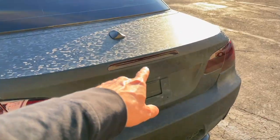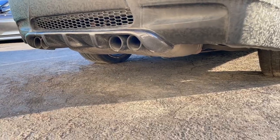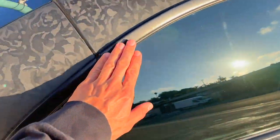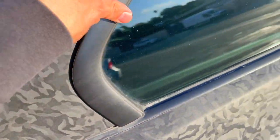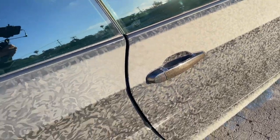The tail lights are tinted, again it's just a wrap, so we can take the film off from here. That's the carbon fiber rear diffuser, and it's got the stock exhaust, as I can see from here. This tail light is good as well. The next thing I noticed is they wrapped the chrome trim around the glass, around the windows in here, into matte black. And the same door handle on the other side, so I had to remove this portion. I think we should have it inside.